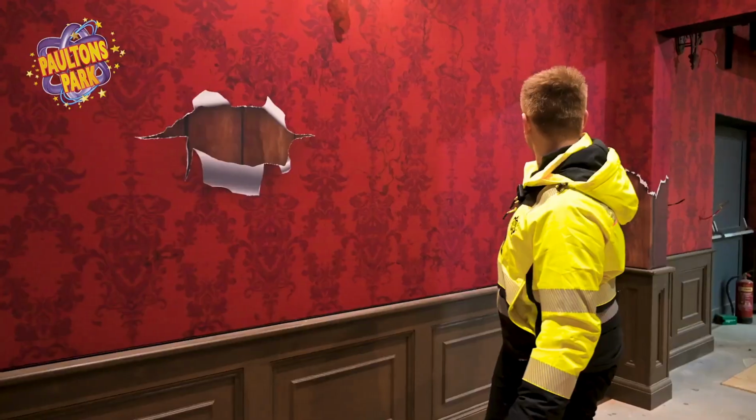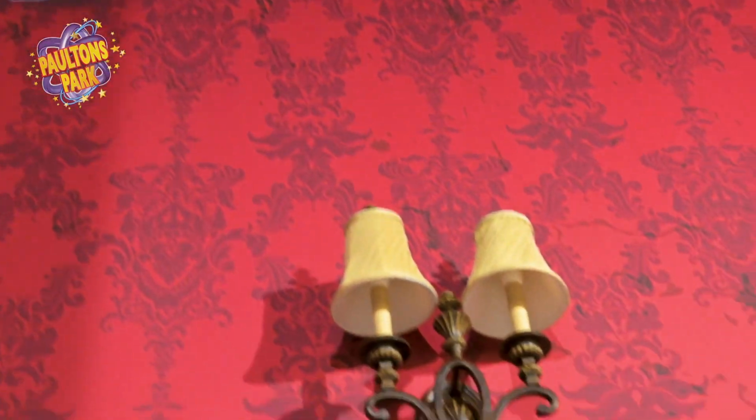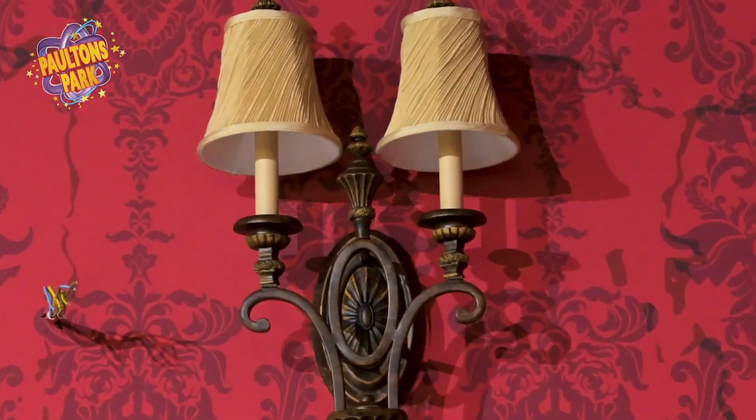So we've got these cool distressed looks here and in the corners where we're exposing some of the wooden panelling that's behind the actual wallpaper. And yeah, it creates a really nice environment and you really get a sense of being inside an old stately home, which is exactly what we were going for. Claw marks are cool, aren't they?